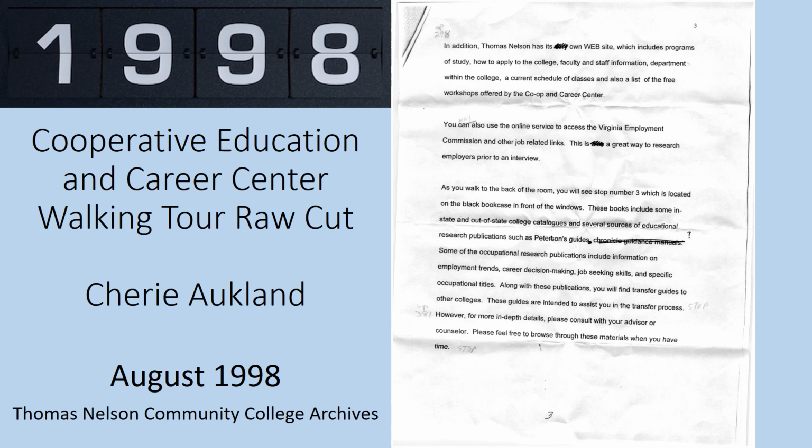In addition, Thomas Nelson has its own website, which includes programs of study, how to apply to the college, faculty and staff information, departments within the college, a current schedule of classes, and also a list of the free workshops offered by the Co-op and Career Center. You may use the online service to access the Virginia Employment Commission and other job-related links. This is a great way to research employers prior to an interview.